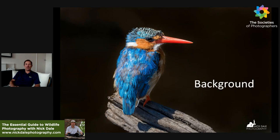What you want most of all is simplicity. You don't want anything to distract you in the background. So a classic example is a lamppost coming out of someone's head. Obviously, there aren't many lampposts in Africa, but I did take that picture of the elephant we saw before giving itself a dust bath, and I got just about the only telegraph wire in Botswana in the background, which obviously I have to take out. Annoying. But yes, check the edges of your frame. Don't just focus entirely on the subject. The background is almost as important as the subject.